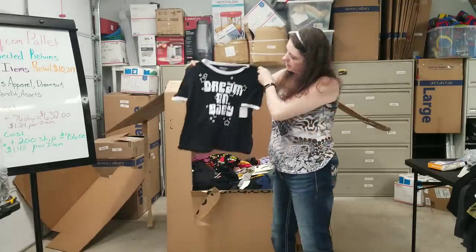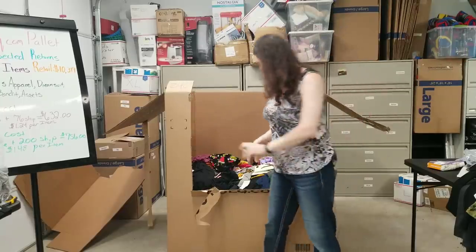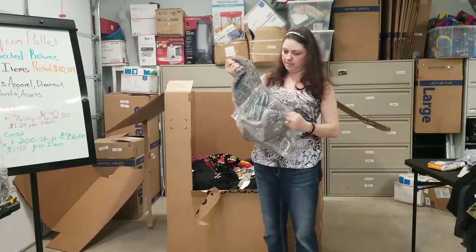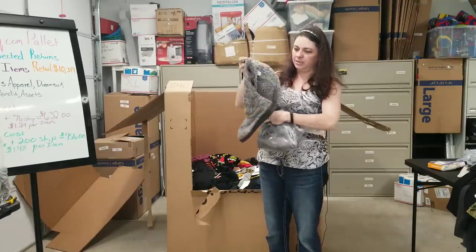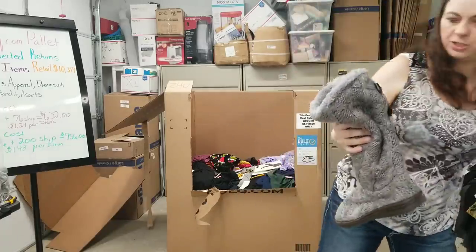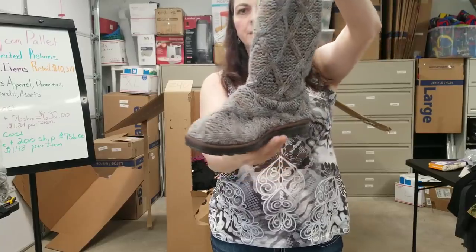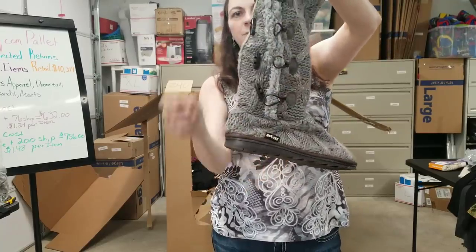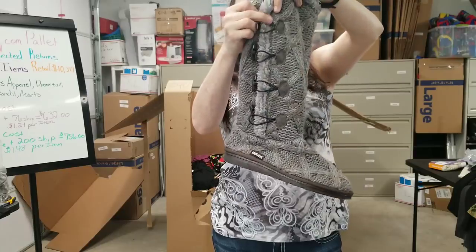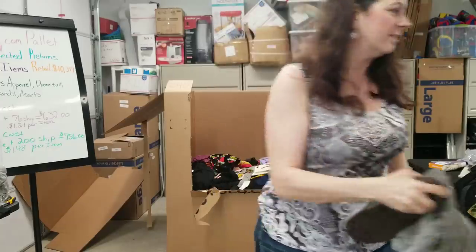This says, "Dream on, baby." I think I got this t-shirt in another pallet I did. All right, what in the world are these? They're boots. Okay, hold on, let me set this over here so I can really show you what they are. So they're knitted, kind of crocheted boots. And then look, they have little buttons on the side where you button them together. So they're made for walking outside. So those are cute.